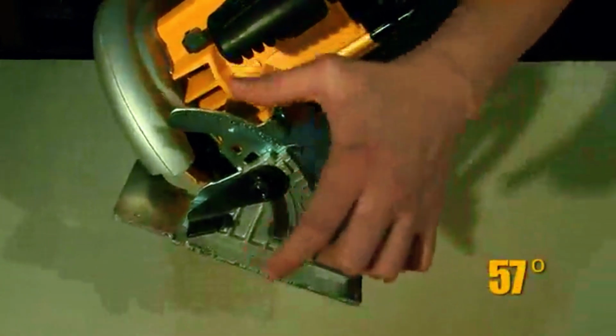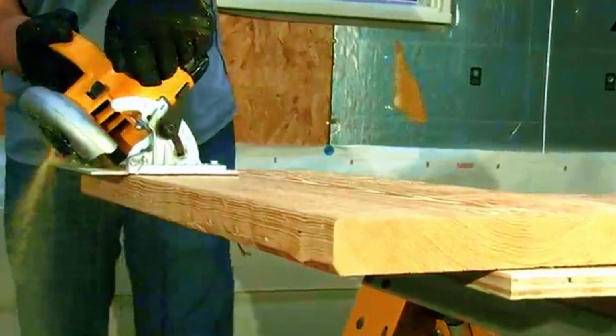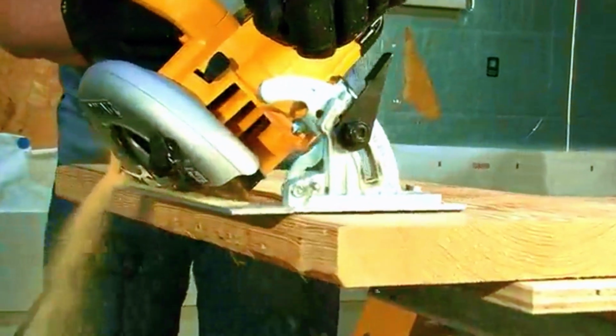Depth adjustments? Easy. The saw offers a depth of cut at 2 9/16 inches, making it perfect for thick materials. And with its integrated dust blower, your line of sight remains clear, ensuring accuracy from start to finish.